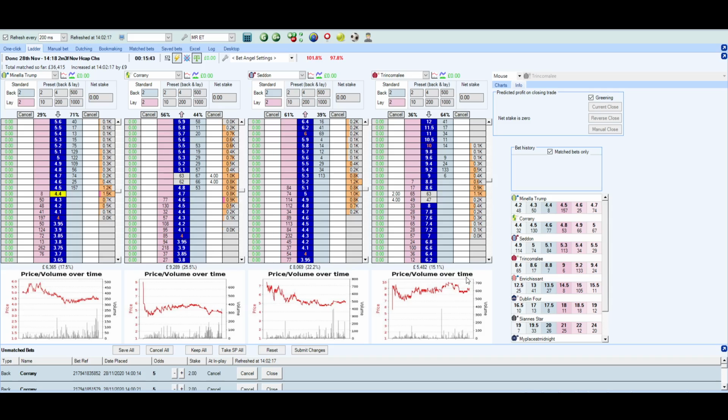This anticipating it's going to move up. This anticipating it's going to move down. But just looking for decent fills. Looking for a bargain.